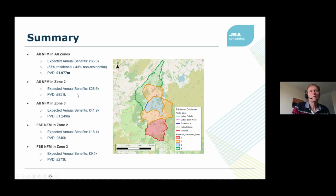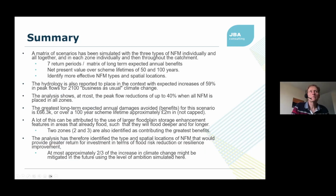So in summary, we've done a large matrix of scenarios, and we simulated those with 3 different types of natural flood management individually and all together. So it was a lot of modelling. For each of those, we've computed the damages using the standard Treasury Green Book in the UK, using the Multi-Coloured Manual, and we've estimated the net present value over a scheme lifetime. And we've shown where NFM is going to be more effective, in which zones and what type of NFM.